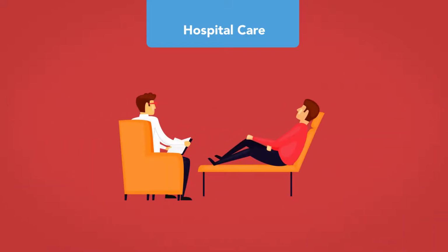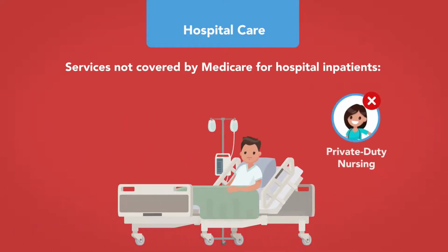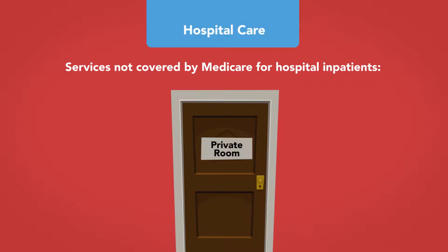Inpatient mental health care in a psychiatric hospital is likewise covered. Services not covered by Medicare for hospital inpatients include private duty nursing, a television or phone in the room, personal care items, and non-medically necessary private rooms.